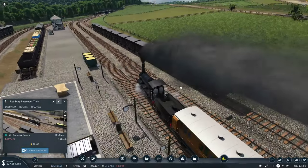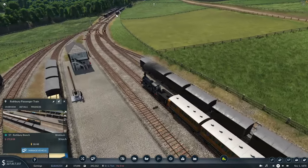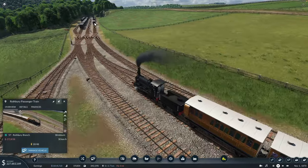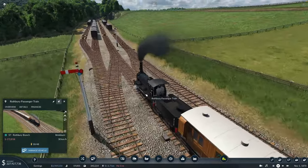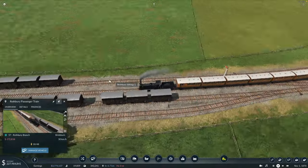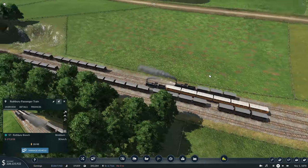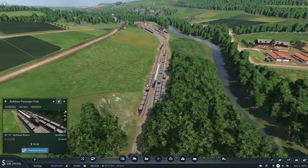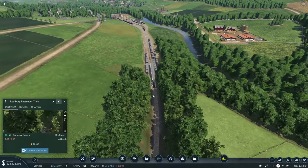Is it going to fight with the little shunting train? No, he's here. Train 6. He's going to wait. I think he's pointing in the wrong direction, though. Wouldn't he be reversing up here with those carriages? Minor technicality. Yes, he probably would be. Oh, well. Come on, off you go. He should be the other way around. Oh, well, I can't flip it. But there we go. That is the inaugural ride along the Rothbury Branch Line.